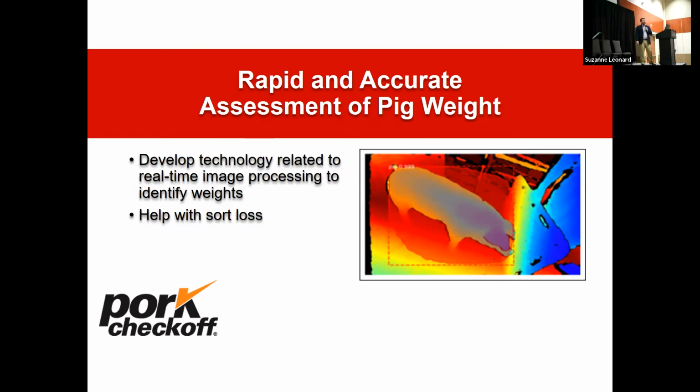Our idea here when this started was to predict market weights of pigs. And we quickly learned that there are some other ideas around where we would like to identify weights of pigs. As a nutritionist, I know that usually when we place a group of pigs, if my feed curve is on, I'm pretty good at predicting at least that first cut coming out of the barn.